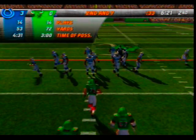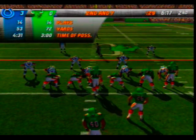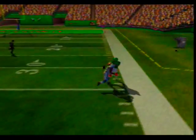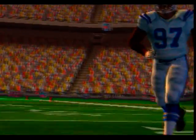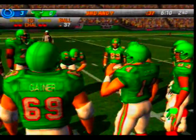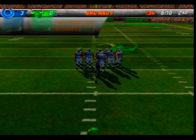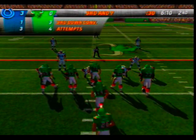Ball on their own 37. Ball on the 37-yard line. Indianapolis using 3 linebackers. Throws it. Incomplete. Good timing getting in between the ball and the receiver to save what would have been a big gain. As they get ready for this third down play, we'll take a look at how they've done today.